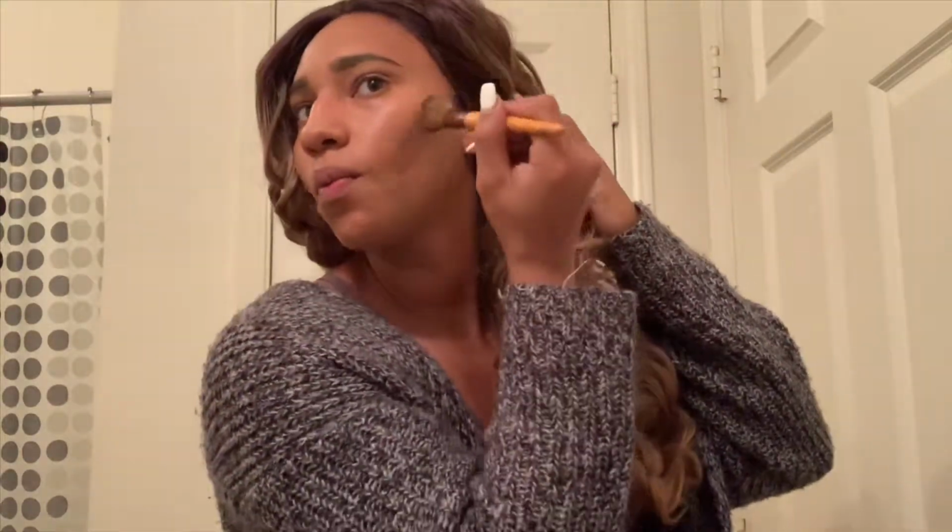Okay, so now it's time for a contour. So I'm gonna take this bronzer. I've got my little angled brush. What I'm going to do is right at my cheekbone. I always make this little face whenever I'm doing my contour. And right under that cheekbone is where I want to make my little line, almost like a shadow underneath it. But you don't want to put it too low because then that defeats the purpose of trying to make higher cheekbones.